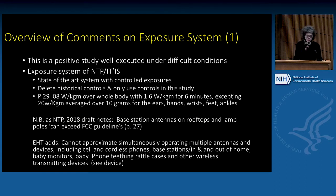I think that it's important to take note of the fact that the Ramazzini Institute has just published a peer-reviewed study which is online. Mr. Elder told me it had been pulled. I think that was a mistake in the computer system, and it is online, showing that base station antennas, which can be found on rooftops and lamp poles, can exceed FCC guidelines, and the Ramazzini study is a study of base station antennas. And I'm going to show that to you very briefly.